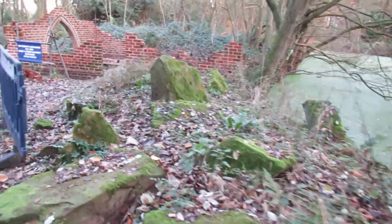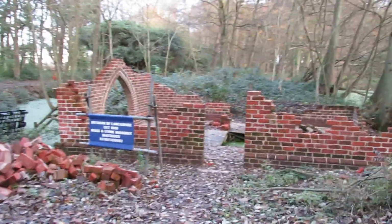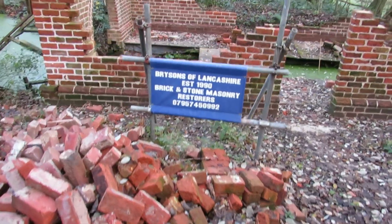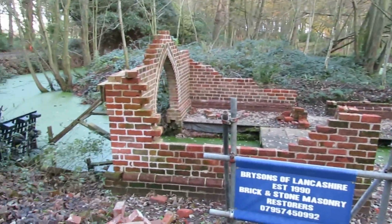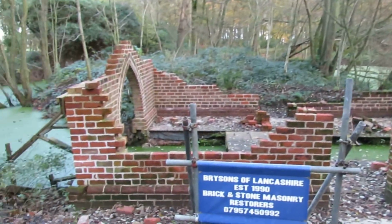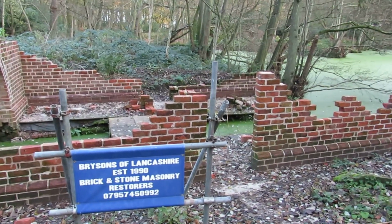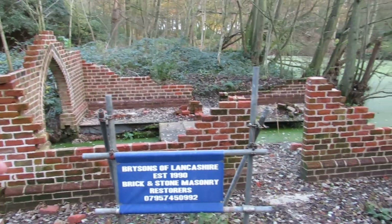Here at the end of the pond, we have all these rocks here. Then we have this here, which is being restored now. So there was a red brick structure here, and it looks like they're rebuilding it as to how they would want us to believe it was, like a boathouse or something, to keep boats. There was another red brick structure here originally, because I came here once before, and it was different. It was different brickwork than this.